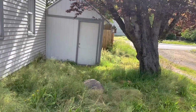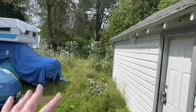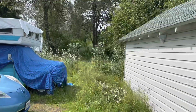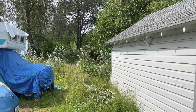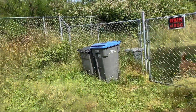So I want to give a little tour. This is my kind of backyard area. I own everything from here and all of that green space back there that you see. It's all just covered in blackberries. That is for future projects, so give me a follow if you want to stick around and see what I do with that. So this is the area we will be working on today.